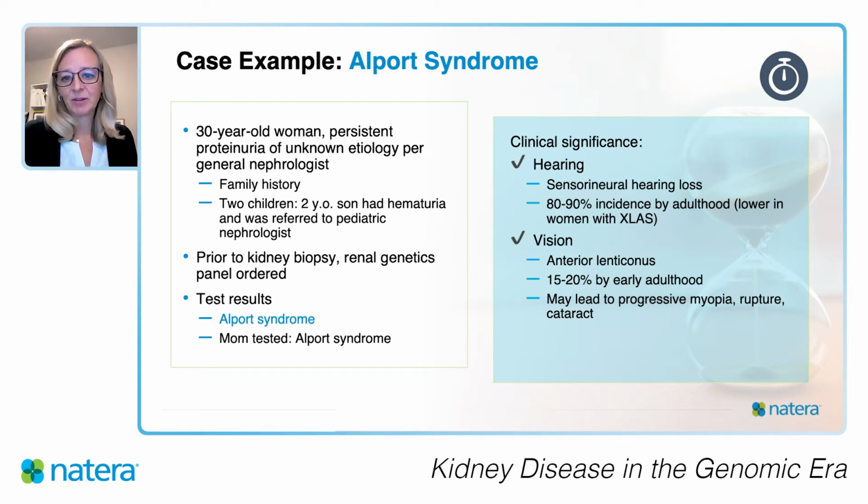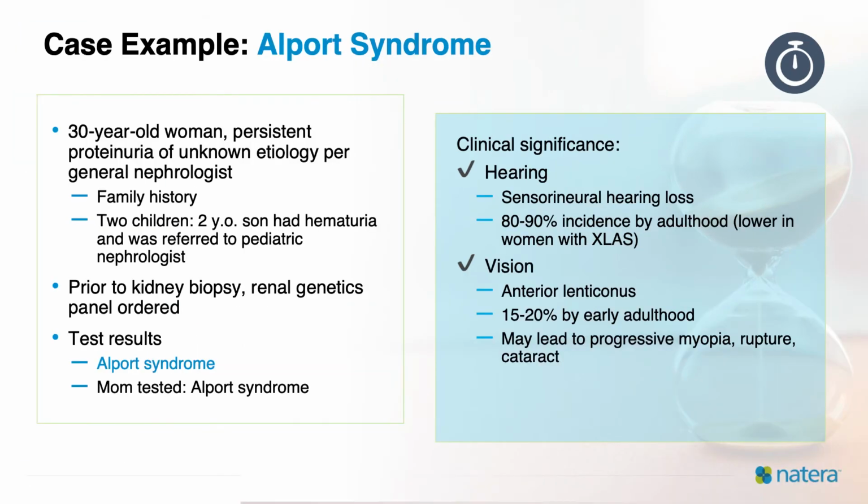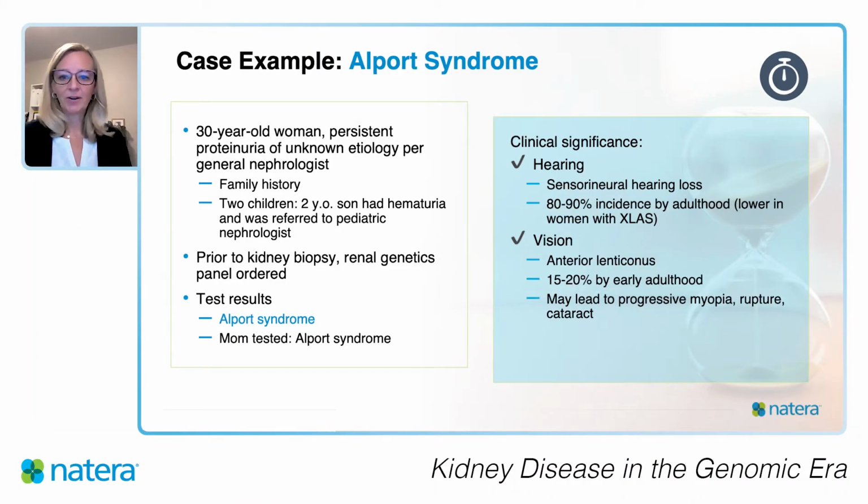So having that diagnosis then gave her the information that she needed to make referrals to check for sensorineural hearing loss, which can have an 80 to 90% incidence by adulthood. And also there are risks for vision abnormalities. So she could immediately refer for additional extrarenal specialists. She also knew the inheritance pattern, who else was at risk in the family.